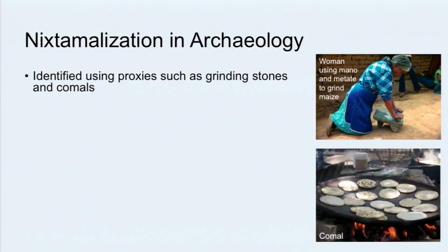So nixtamalization in archaeology has to be identified using proxies, such as the cooking artifacts people use to process the corn. So these tend to be grinding stones. You can see the woman on the right here is using a mano, which is a hand grinder, and a metate, which is the base that she's grinding against, to actually grind the maize to form dough for tortillas and tamales. And these tend to be cooked on large griddles known as comals, which is in the image below.